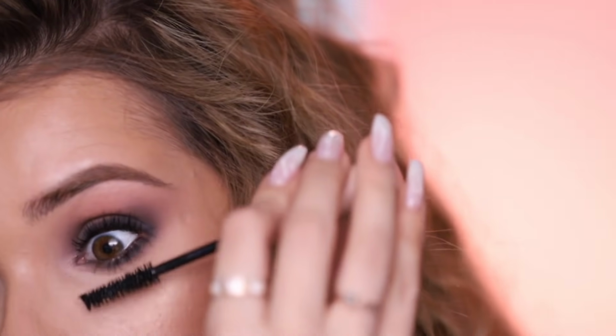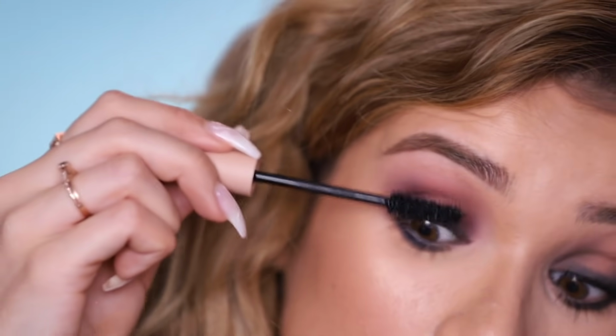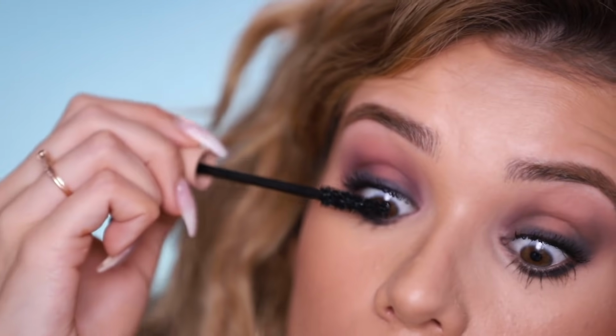It's almost like pulling on my lashes really, really hard that it's kind of uncomfortable, but it's worth it because look at that. Also putting that on my lower lashes. Whoa, this mascara is bomb, you guys. I like this a lot. Same thing for the Kylie side. Kylie, you need to get on your mascara, girl.